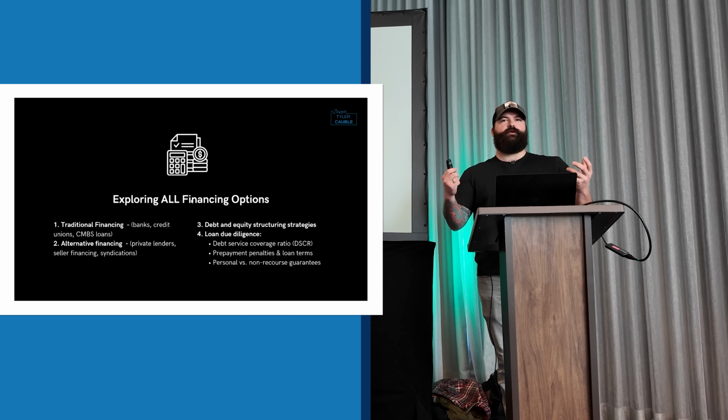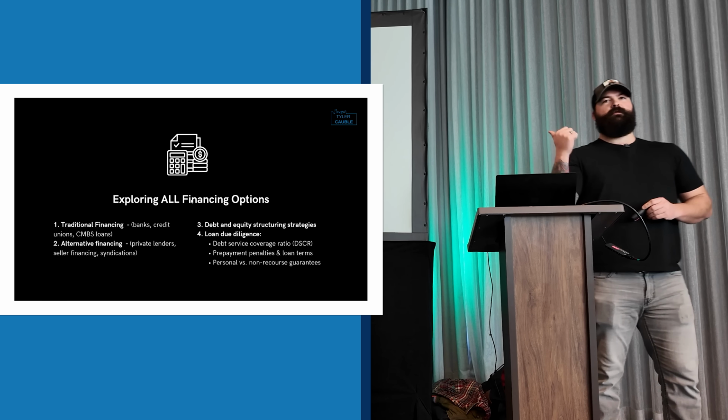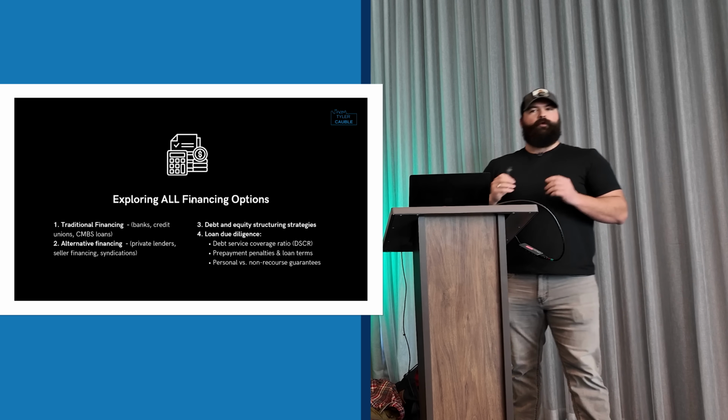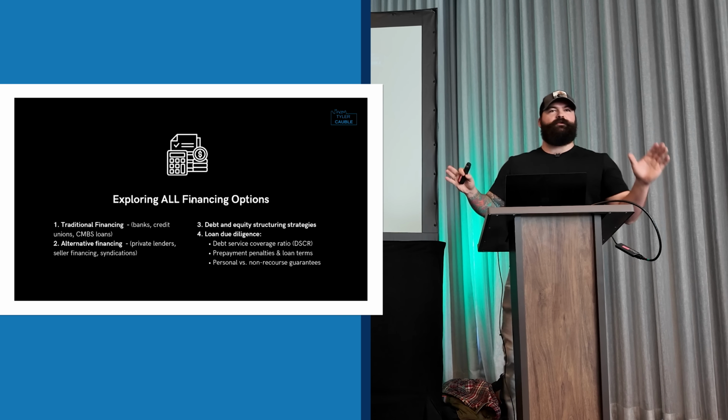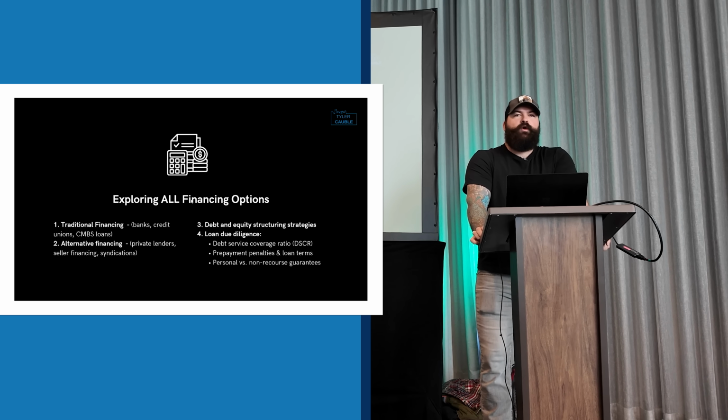And then, of course, personal and non-recourse guarantees. That's one of the biggest differences that you will find in a commercial real estate loan as opposed to single-family and multifamily. In commercial real estate, on almost every single deal that you do, unless you're Warren Buffett, you're probably going to be signing a personal guarantee.